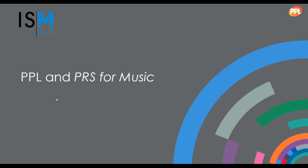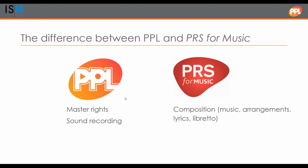A quick look then at PPL and PRS for music, and a reminder of the difference between us. PPL looks after the master rights for the sound recording. PRS for music looks after the composition, so that is the music, arrangements, lyrics and libretto.